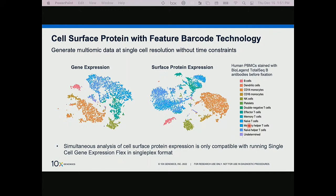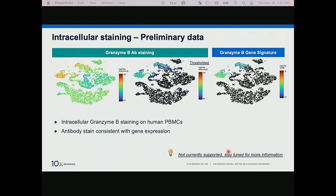Sorry, the other way around. You need to label the cell before fixing them. So you first label the cell and then you fix them. And then samples will need to be run in a single plex format, not in a multiplex format. I'll talk about multiplex in a second. Before showing you that, we're also working on a protocol that will enable intracellular staining. That is not available yet, but my understanding is that it will be available fairly soon. And I'll make sure that I'll communicate this information when this protocol is going to be available.